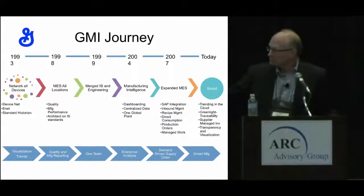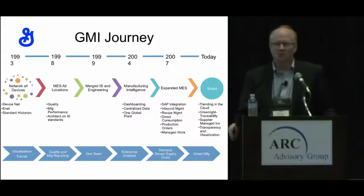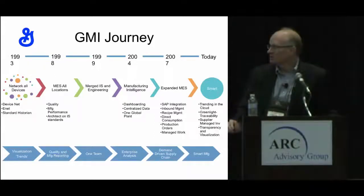Then we got more mature. In 1998, we started doing MES across all locations. We did quality, we did manufacturing performance, and then probably the smartest thing we did was we architected the master solution on IS standards. Instead of using proprietary manufacturing technologies, I went to our IT people and said, what standards do you support? Because at the end of the day, I didn't want to support it from a control perspective. So they said, well, our standards are HP, our standards are Cisco, our standards are Oracle. So I built a homegrown MES system because we couldn't find one in the market, and we built it on conventional IT standards, so it was supportable in our organization.